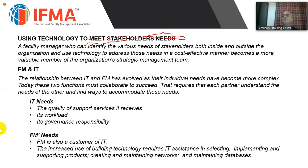The relationship between FM and IT is integrated. FM needs IT and IT needs FM. FM needs IT because we saw the importance of technology, and to have proper technology, you need to have the proper infrastructure. Proper infrastructure means having the proper network, proper internet connectivity, all of these things.